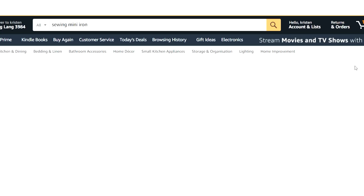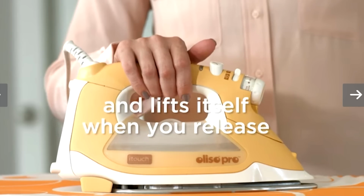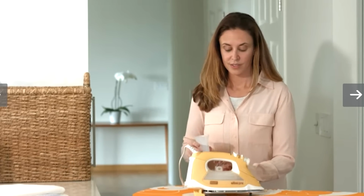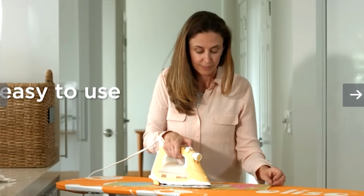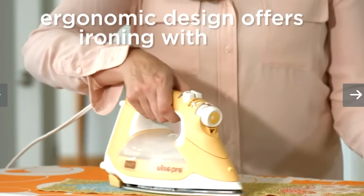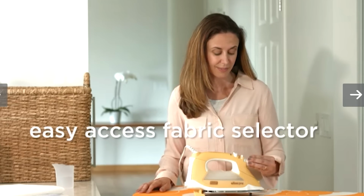Also, if you're wanting a fantastic iron, I have got the Aliso iron. It is like an automatic iron that when you put your hand on it, it drops down your iron. As soon as you take your hand off, it raises up on little feet. They are fantastic irons. It does take a bit of getting used to, because I know when my kids use it, they'll go to stand it up. I'm like, leave it flat, because it knows how to raise itself. But I love that iron, and I did get that on sale about a year ago now. But I can totally vouch for those irons.